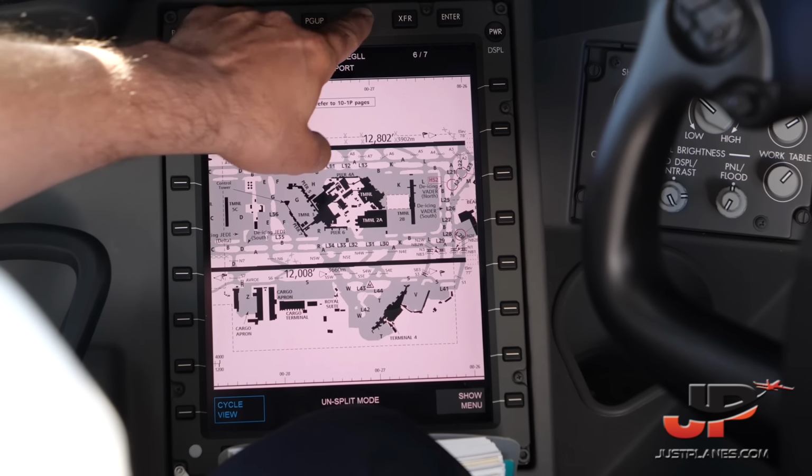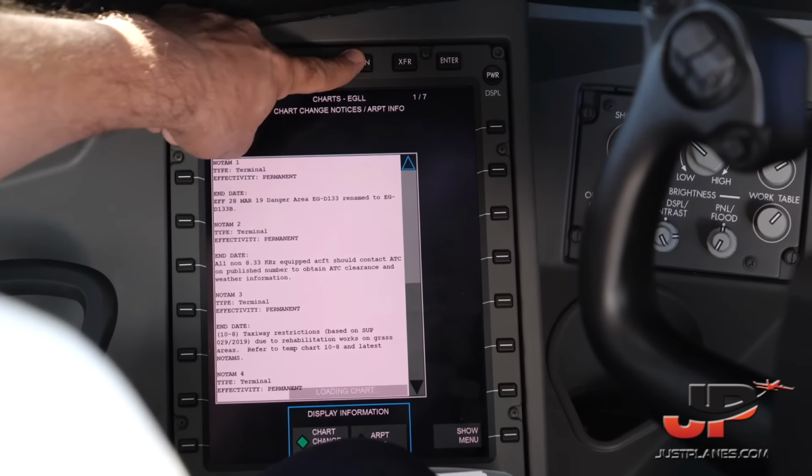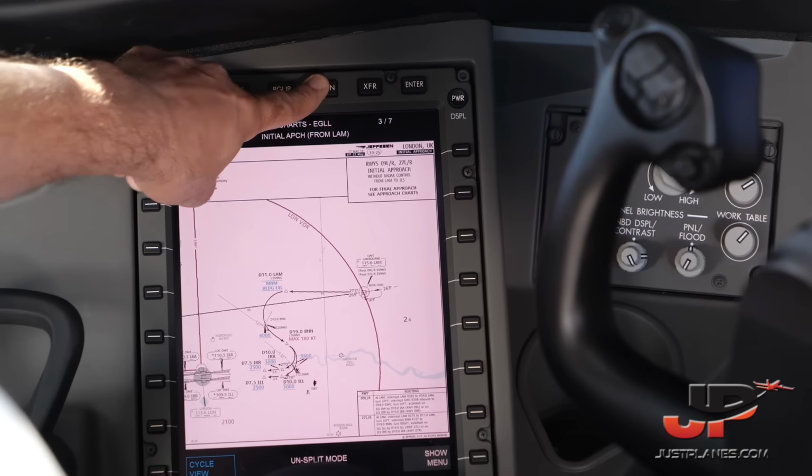Ryanair 7 Quebec Tango, proceed direct Golfo. If they have a change of runway to 27 right as well, we'll just go through 27 right as well, briefing.